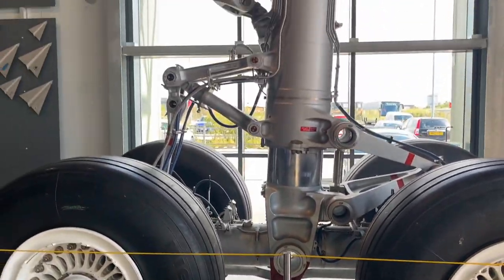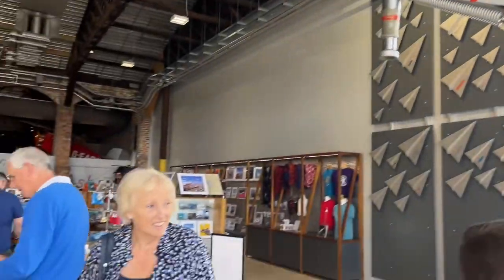The size of these wheels. Oh my god, the wheels are massive.